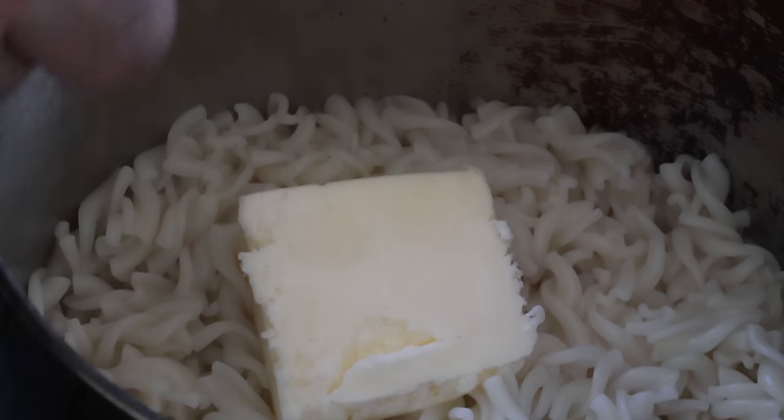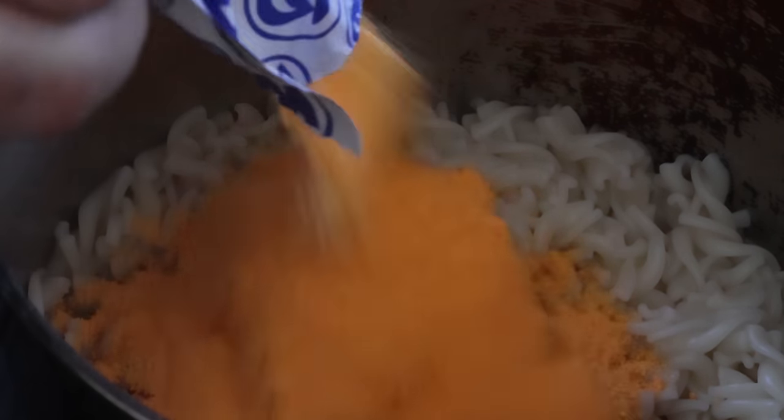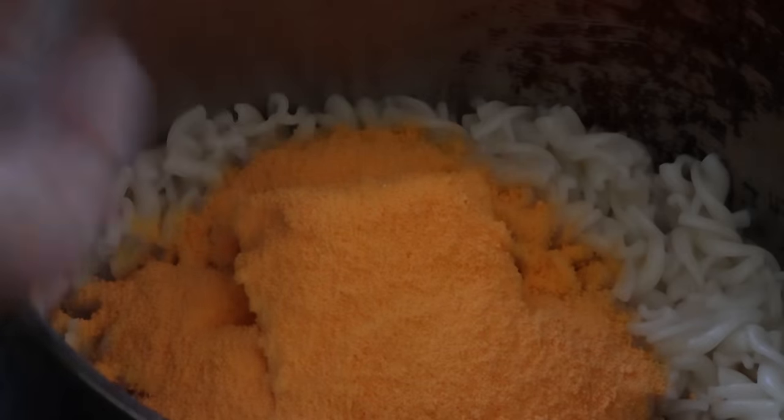That I love mac and cheese. Kraft Dinner, we call it. Kraft Dinner in Canada.